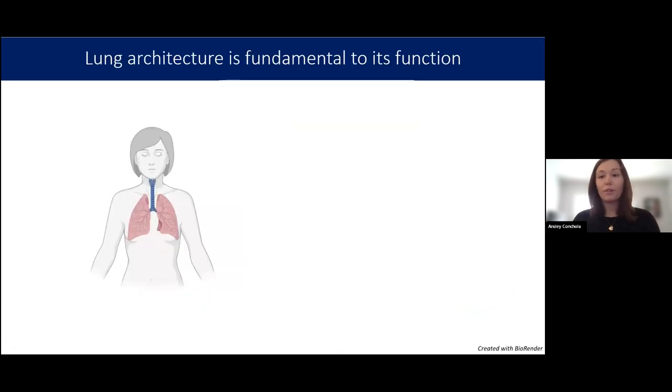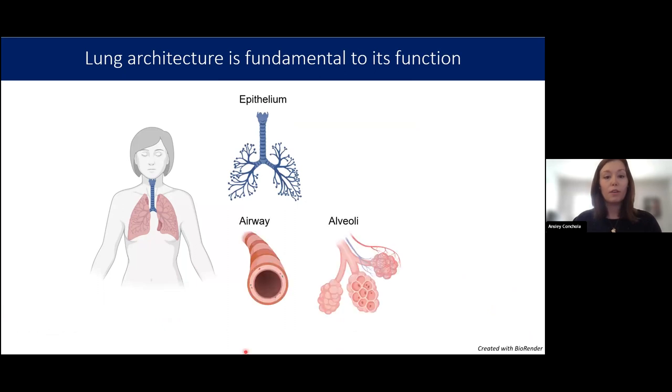As I think everyone here can appreciate, the lung is a really complex organ. It must interact intimately with both our internal as well as external environment in order to perform gas exchange, arguably the most critical function for life itself. The lung consists of different tissue types, including the epithelium, which creates the airway structures through which air flows, as well as the alveoli, where gas exchange occurs, as well as mesenchyme, which surrounds the epithelium and provides key signaling cues as well as structure to the lung.